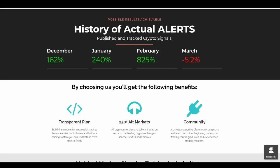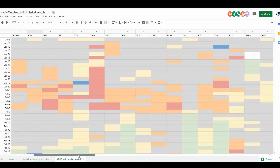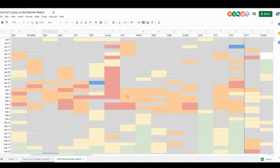And so the 2 ways to protect your assets and stay prepared for the next cryptocurrency bull wave. First of all, in order to stay prepared, you've got to stay watching. And this is what we do on the bull market watch spreadsheet. You can see here that we've color coded the trading signals. So orange and red are bearish, gray is neutral, yellow and green are bullish.